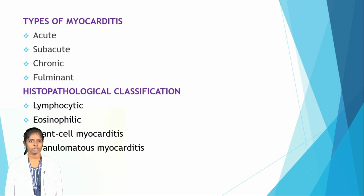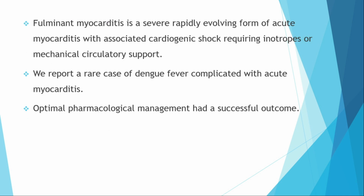Lymphocytic myocarditis is associated with radiation exposure, toxins, drugs. Eosinophilic myocarditis is an uncommon form of myocarditis associated with parasitic infections and hypersensitivity reactions. Giant cell myocarditis is idiopathic in nature, but most often it is associated with some autoimmune disorders. Granulomatous myocarditis is associated with sarcoidosis.